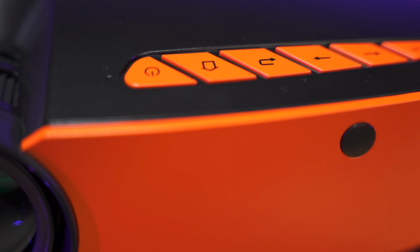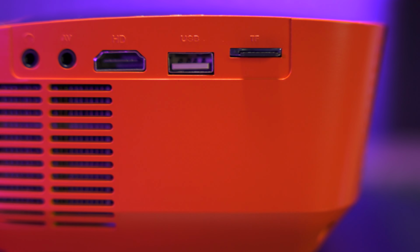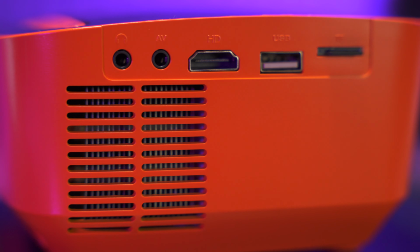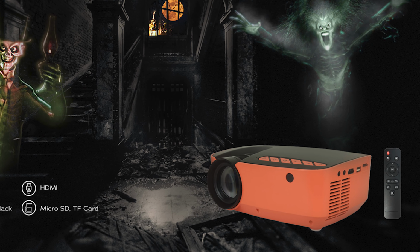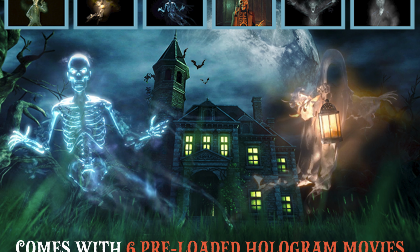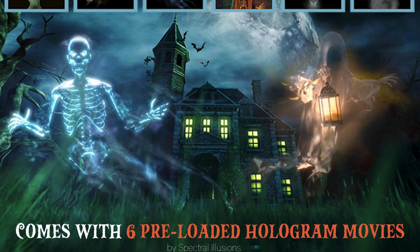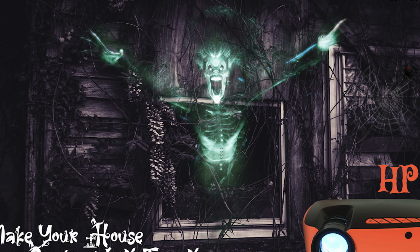It has a built-in speaker, HDMI input, a stereo headphone jack, a composite AV input, USB and micro SD card slots, and comes with a remote control and a micro SD card that's preloaded with 6 spectral illusion digital decorations valued at $90. So all you need to do is plug this projector in and you're ready to start digitally decorating.